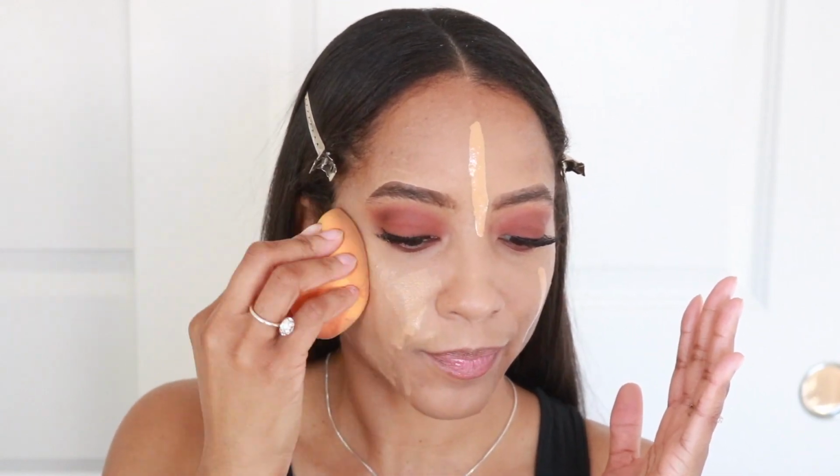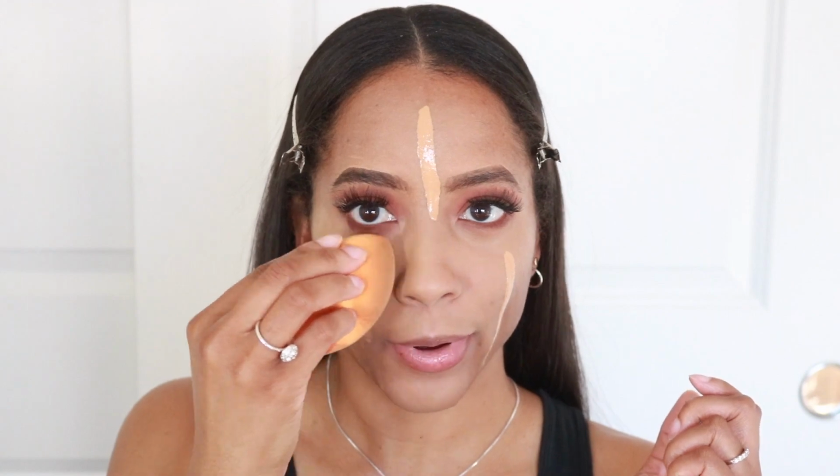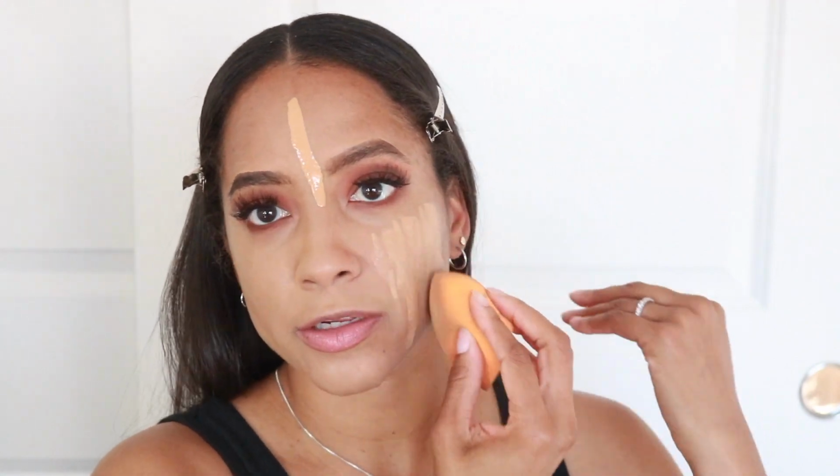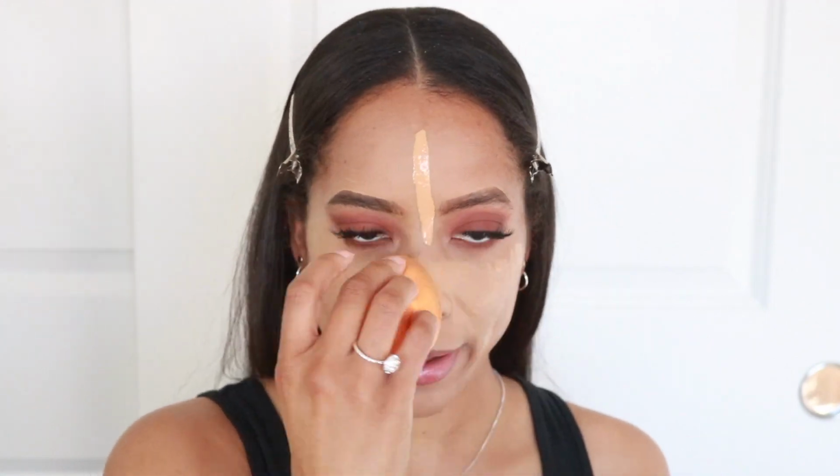Really? Okay, so the skin tint I put all over my face. And it looks super light right now, but it's not gonna be that light at the end.